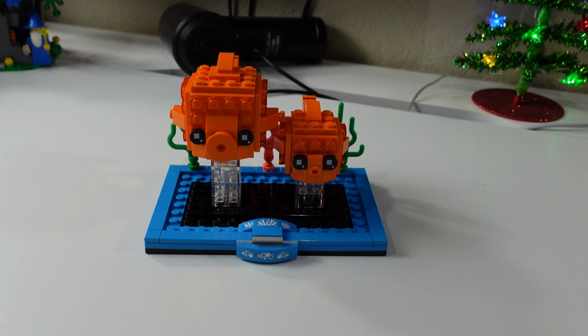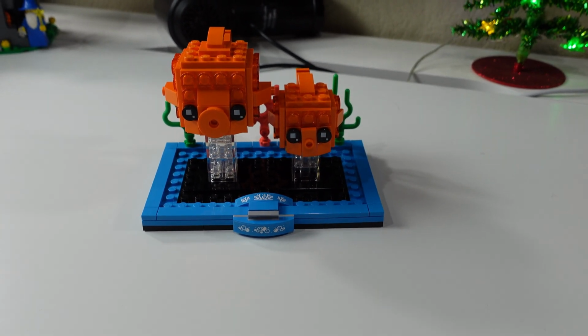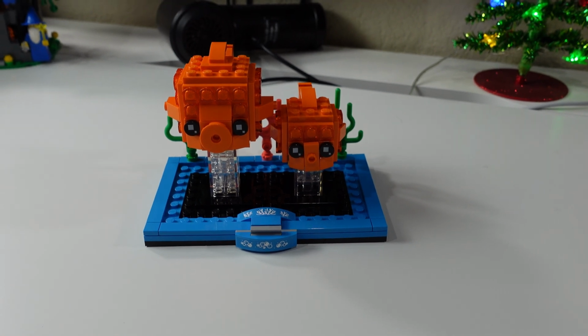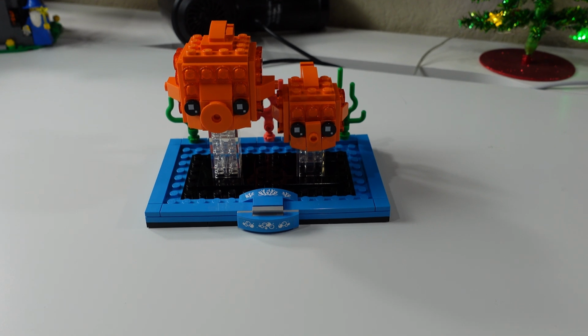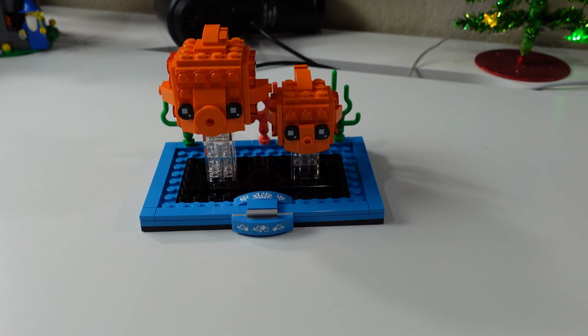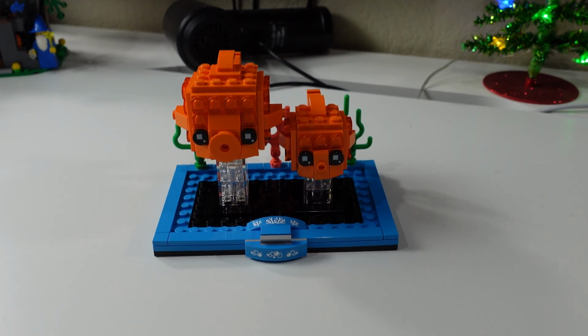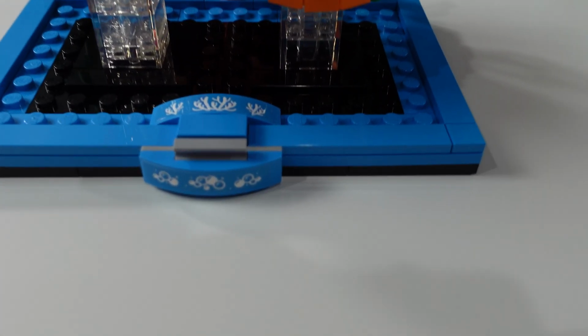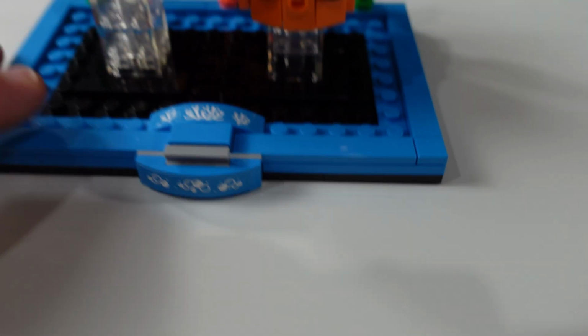Okay, so now let's take a quick review of the Goldfish and Fry Lego set. Now, this set did come out in 2021 and retired a year ago in December of 2022. So that's why I feel like I barely missed it. So we do get 2 plaques, one of some coral and one of some bubbles for the base.